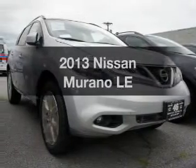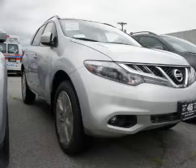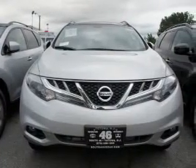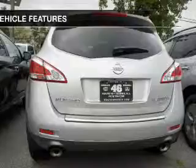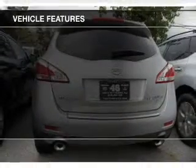Introducing the 2013 Nissan Murano. Everything you need under one roof with this great vehicle. The powertrain includes all-wheel drive with a solid six-cylinder engine driven by an automatic transmission. The anti-lock braking system will keep you safe on the road. And with these notable features, you won't want to miss out on the opportunity to own this amazing ride.